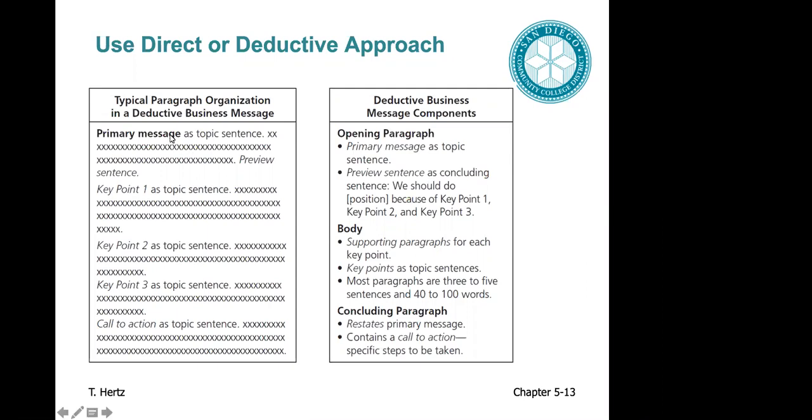So primary message, support. Then key point number one, support. Key point number two, support. Right? And always end with a call to action. So this is what I want you to do at the end, right?